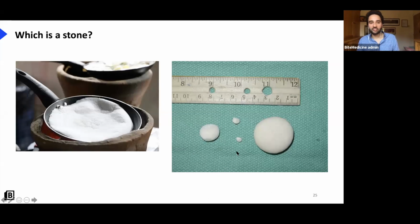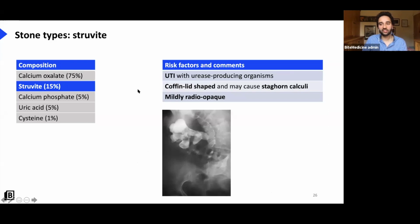So now we have another type of stone. We have this one on the right. This is a struvite stone. These are tapioca pancakes from the Festival de Tapioca in Portugal. But we'll move away from tapioca pancakes and think about stones. So this is a struvite stone. These account for around 15% of stones overall, and they're composed of magnesium, ammonium, phosphate. That's what struvite essentially is made of. They're also described as triple phosphate and infection stones, and I'll explain why now.